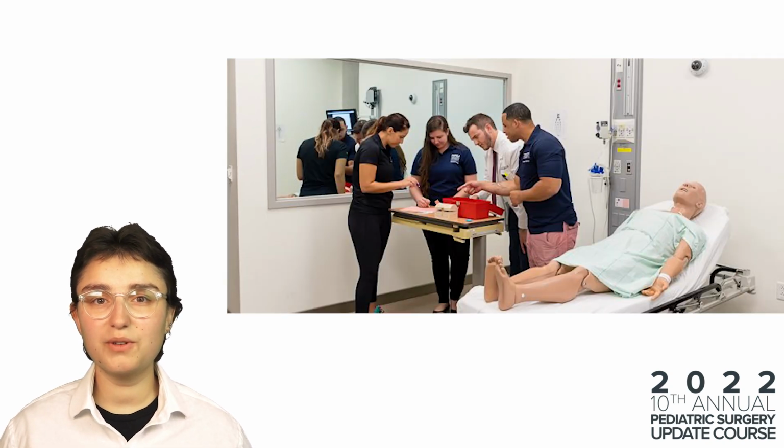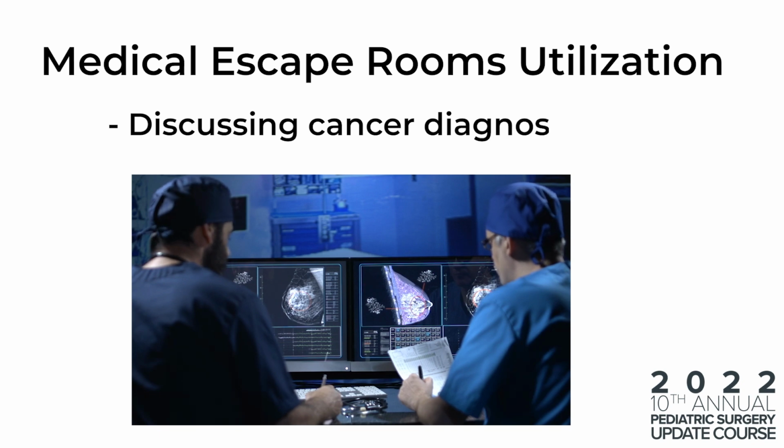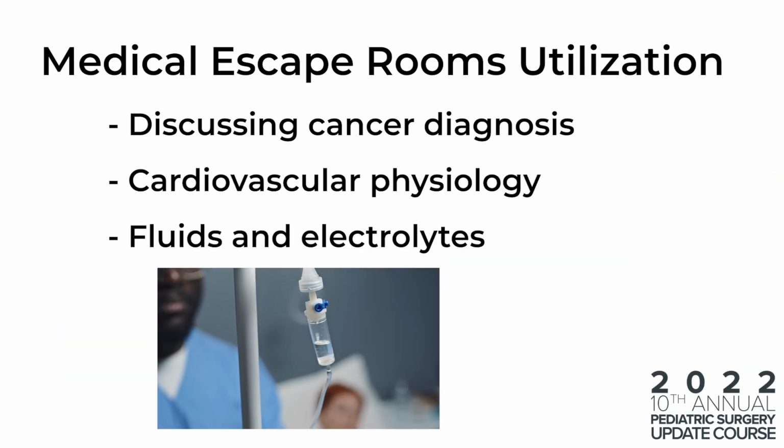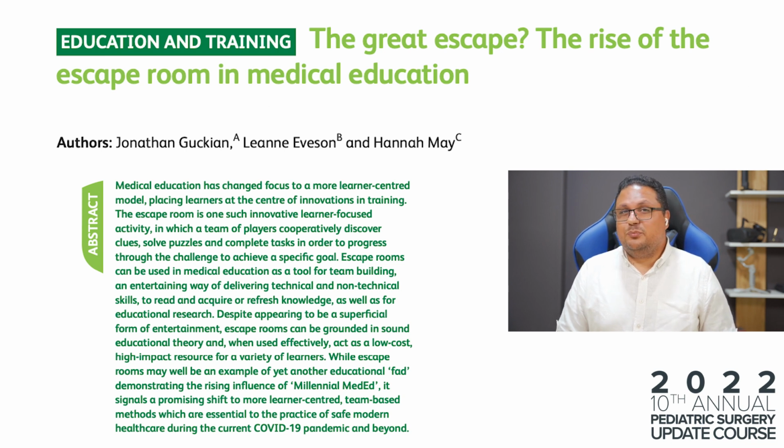Medical escape rooms have been utilized to teach and reinforce a variety of topics, including discussing cancer diagnosis, cardiovascular physiology, and fluids and electrolytes. Despite appearing to be a superficial form of entertainment, escape room can be grounded in a sound educational theory, and when used effectively, acts as a low-cost, high-impact resource for a variety of learners.